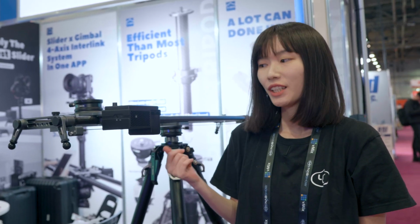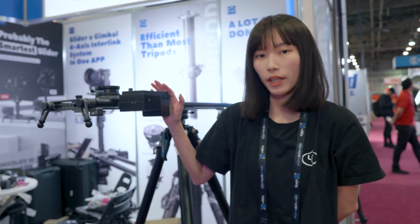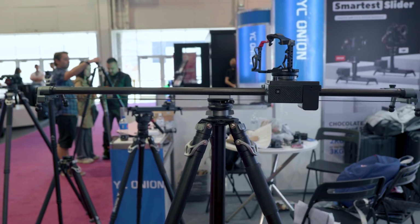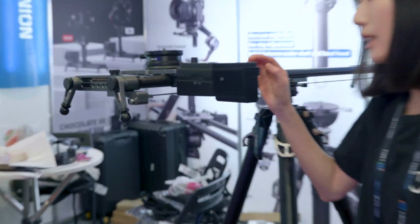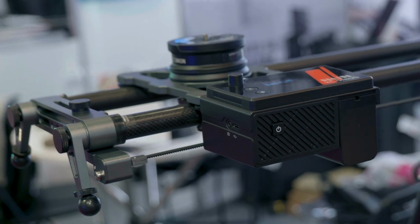Number 3. Hot Dog Bun motorized slider. We've got one hot dog slider here. That's right, we name all of our products after food. So this one is called hot dog. And we've got a manual slider, and also with a motor, it will become motorized. The motor is called bun. So altogether, hot dog bun slider. And this one right here is the 1 meter hot dog slider. And you can set point A and B on the motor, or you can use it with the app.